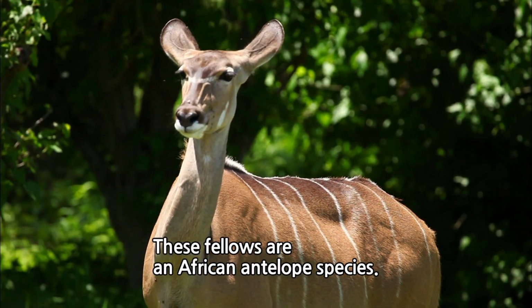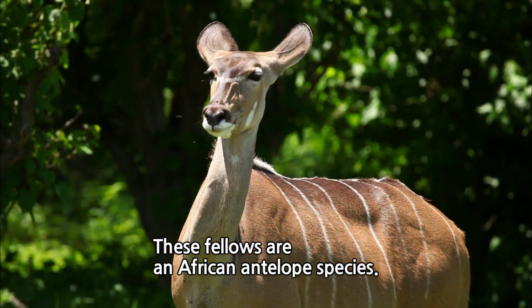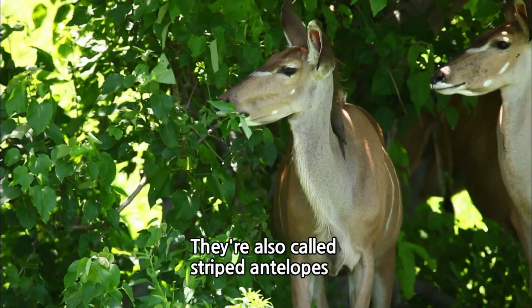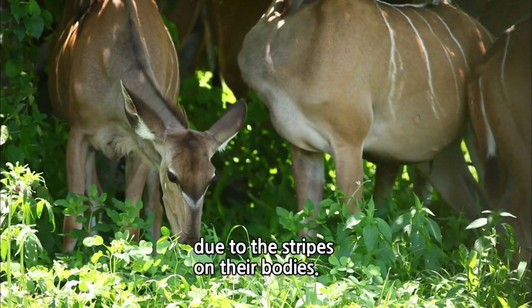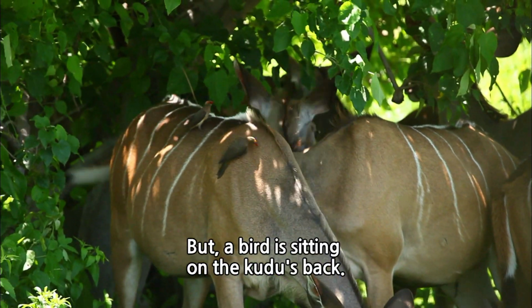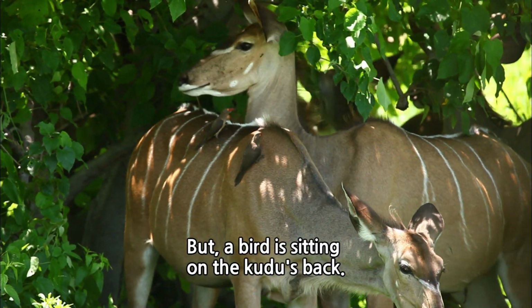These fellows are an African antelope species. They are on the large side. They're also called striped antelopes due to the stripes on their bodies. But a bird is sitting on the kudu's back.